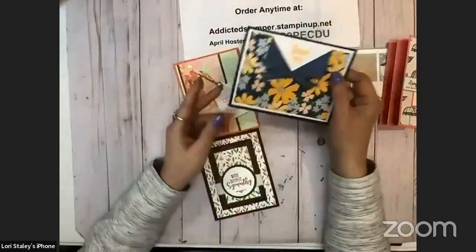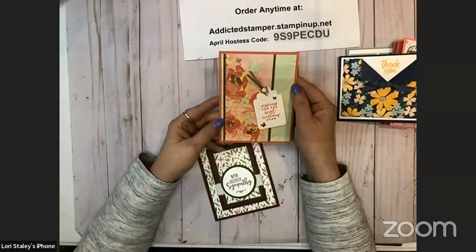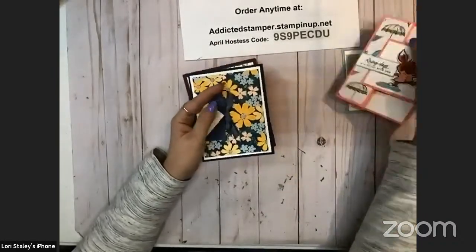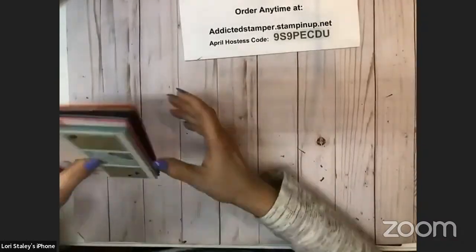So there's that. And then this one is done with the Regency Park. This is done with the Flora Designer Series paper. And then this pretty one as well. Okay, so those are the five that you would get. You get all the supplies to make the five cards, plus the envelopes, plus a color PDF.